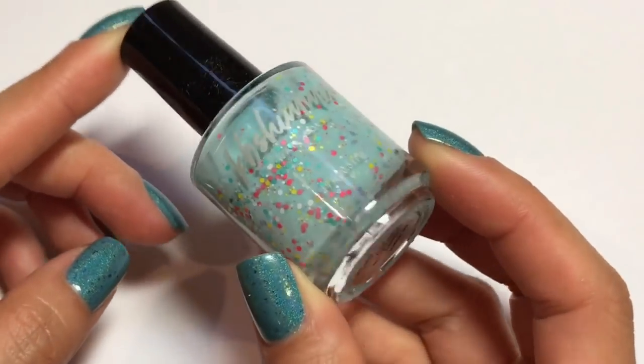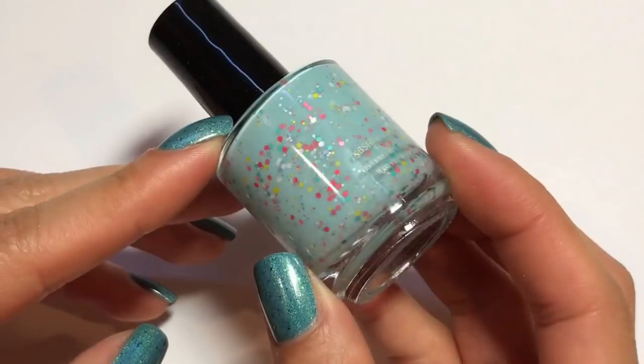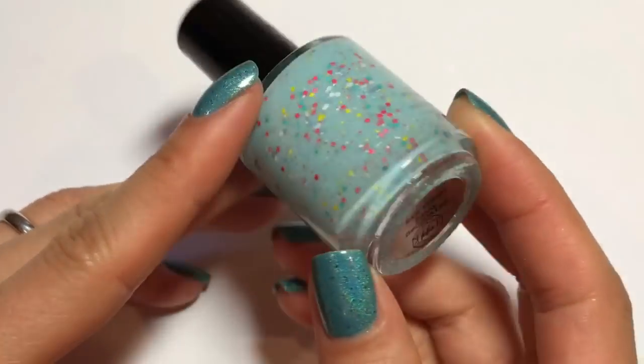So I just got one polish from KB Shimmer. This one looks really interesting. It's an aqua crelly, and the color is called Saltwater Sassy.